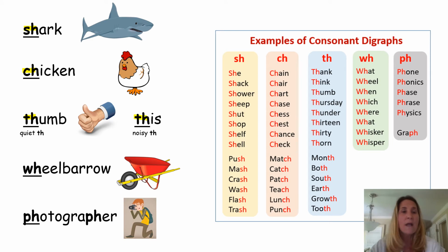WH says like wheelbarrow, and PH says like photographer, and you'll notice it has 2. So you could go down the examples of consonant digraphs and read all the words in the list.